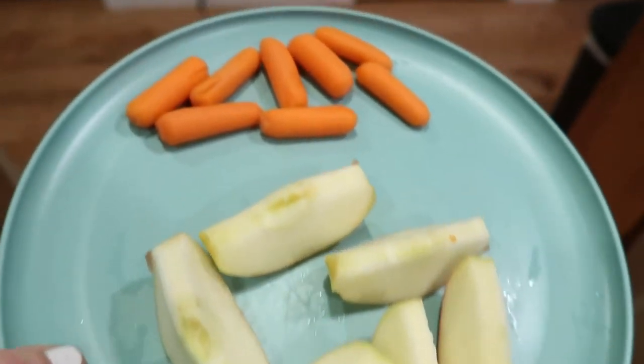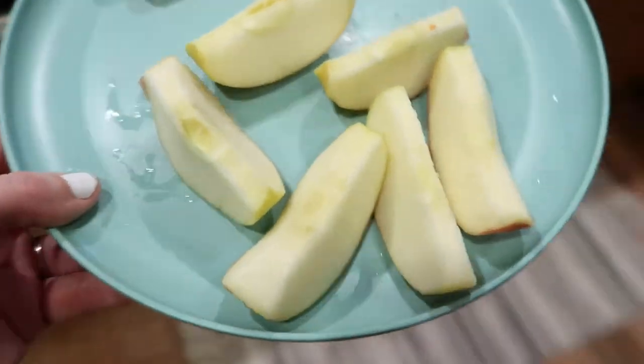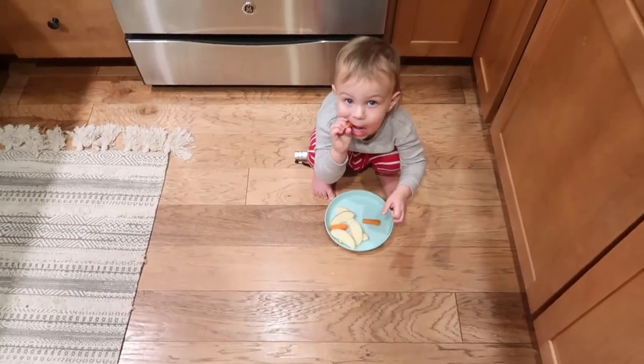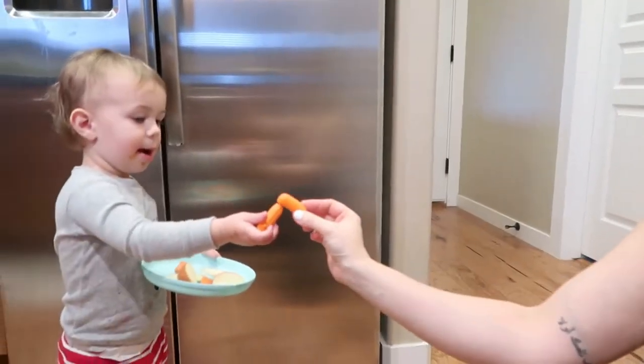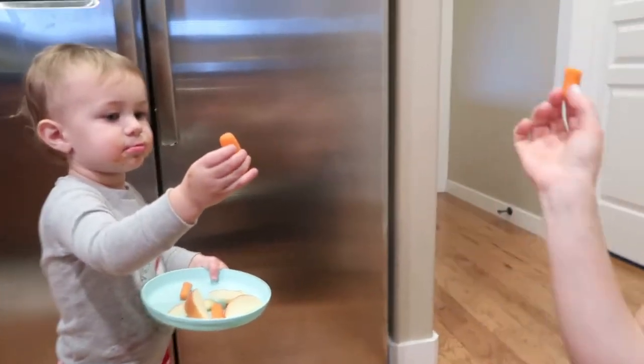Got my apple, got my carrots. Say, let's eat. Come on. Cheers. Cheers.